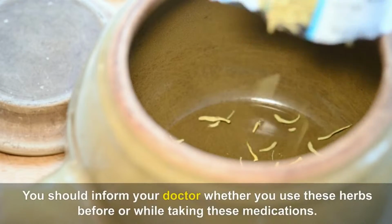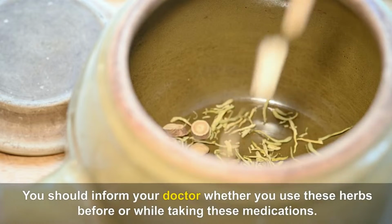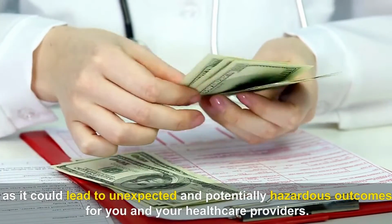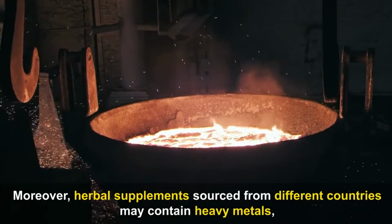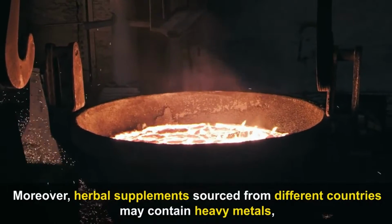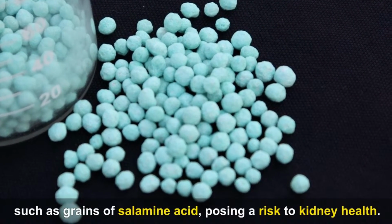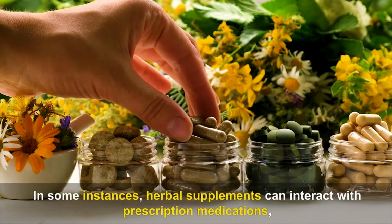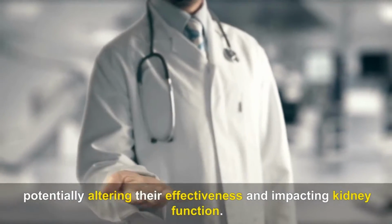You should inform your doctor whether you use these herbs before or while taking these medications. This information is crucial, as it could lead to unexpected and potentially hazardous outcomes for you and your healthcare providers. Moreover, herbal supplements sourced from different countries may contain heavy metals, as well as aristolochic acid, posing a risk to kidney health. In some instances, herbal supplements can interact with prescription medications, potentially altering their effectiveness and impacting kidney function.